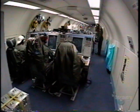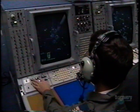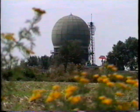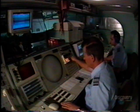Before joining NATO's AWACS force, Joe McMillan worked at a ground radar site. With his ground experience, McMillan, who commands the mission crew, knows how vital it is to provide a constant flow of AWACS radar data to ground stations. Working in concert, they provide a complete picture of air movements.